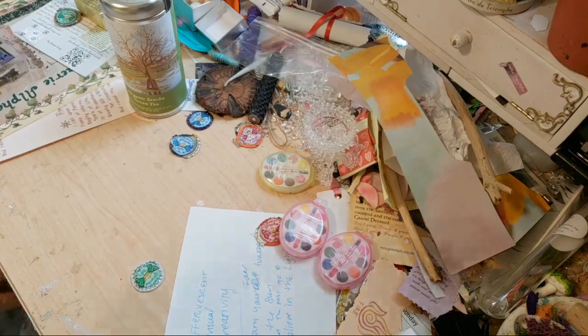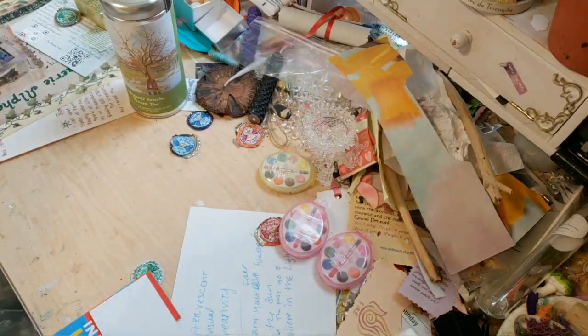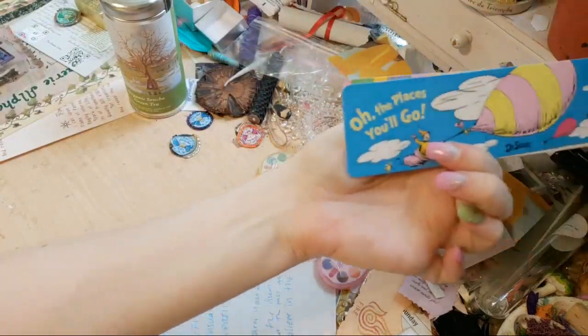And then moving on from there, one of the other places that I visited was the Dr. Seuss Museum, and this place was amazing. Oh, the places you'll go and the things you'll see. Yes, it was definitely amazing.